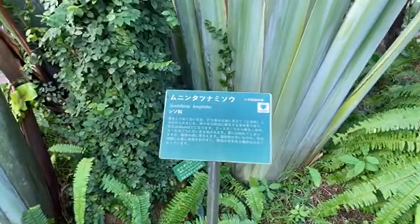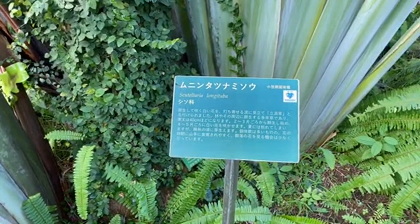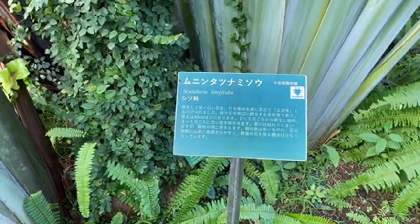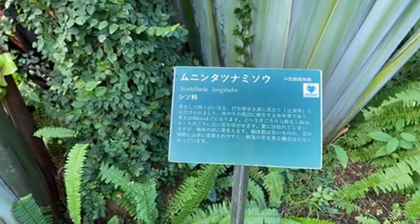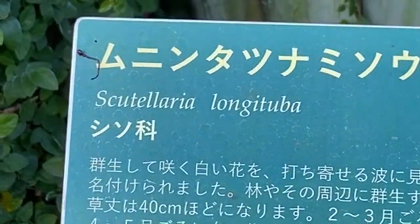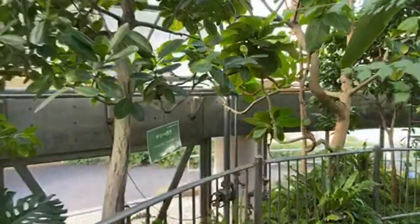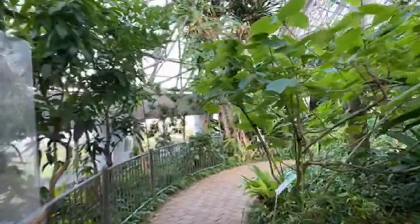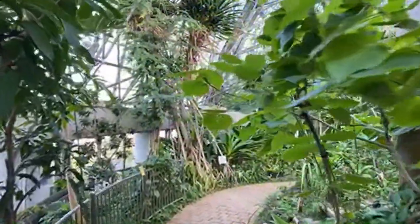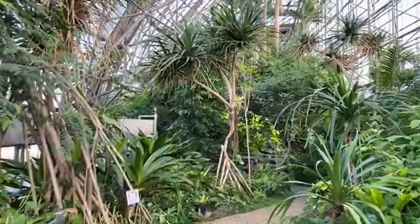This mega plant is called the Scutellari longituba. You can Google that, get more information. I'm not exactly knowledgeable. I'm an amateur botanist. I shouldn't even use the word botanist. That's an insult to botanists. I'm an amateur tree hugger. It's more like it.